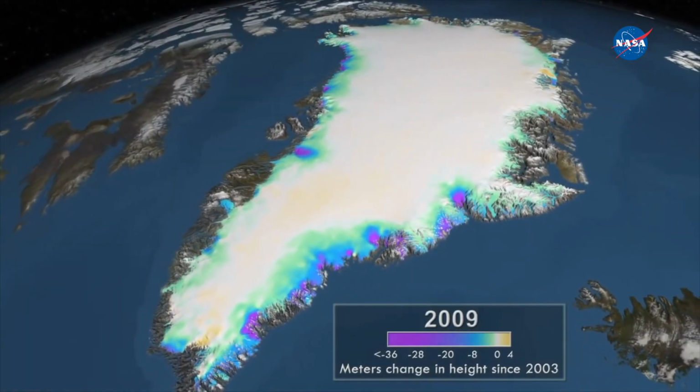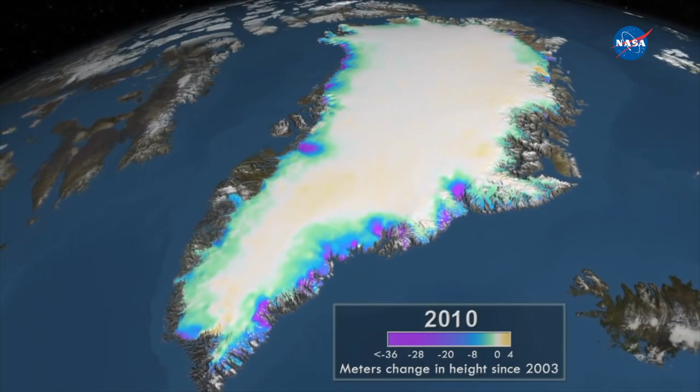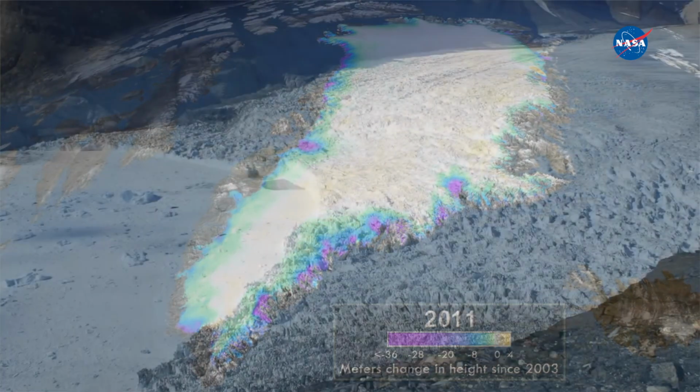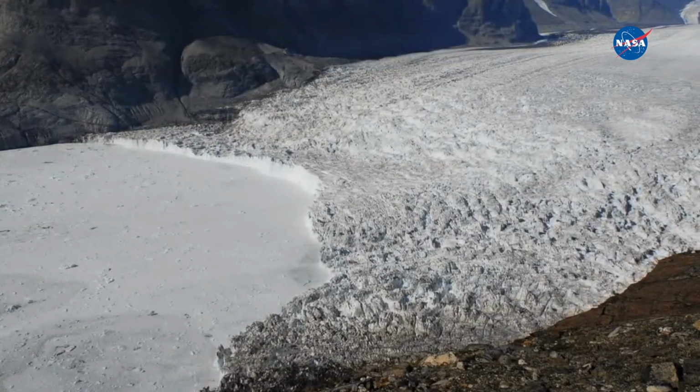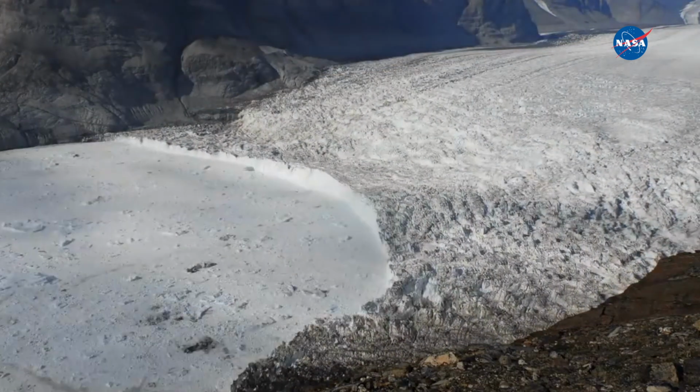We'll be able to see the difference in the surface height of Greenland between the end of the winter, when there's as much snow as there's ever going to be there, and the end of the summer when all the melt has happened. So we'll be able to see the magnitude of the summer melt every year that ICESat-2 is up.